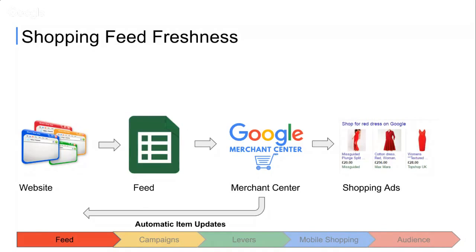Alternatively, some of you might be using a site scraping solution that essentially crawls your website and picks out specific details, again, to format it in a Google feed. From there, this is pushed to the Merchant Center, at which point the Merchant Center then essentially sends a crawl against your feed back to the website to confirm that all the details you've given us are correct. And then ultimately, what you get is a series of shopping ads showing up like the above.